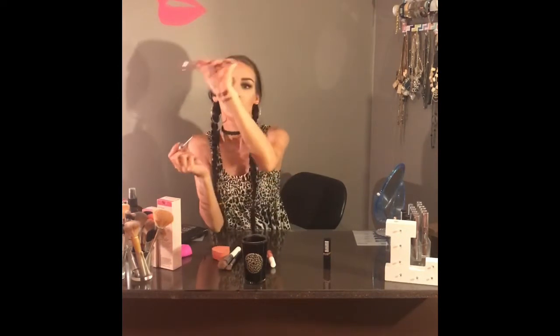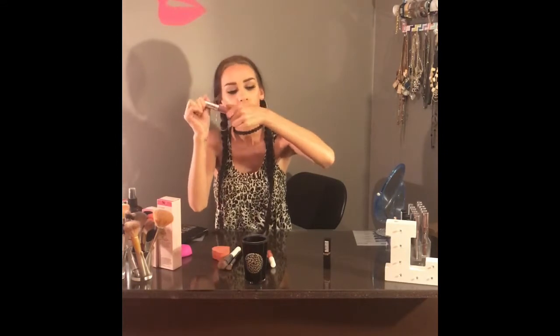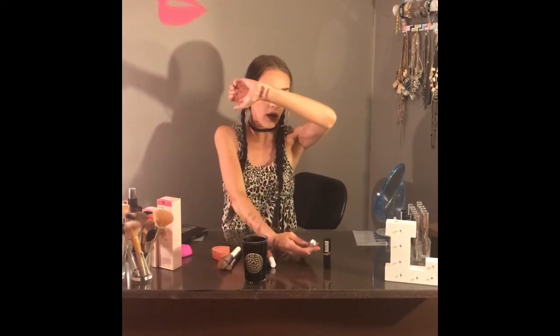Look at that. So nice. It's almost probably all gone. Look, it's mangled because I use this that much. Okay, let me get the lid back on. But it's that nice mauve shade. Love it. And that is a matte. Dries down as a matte.